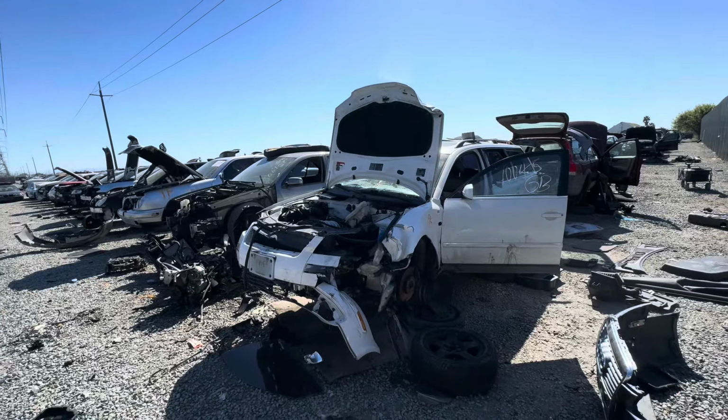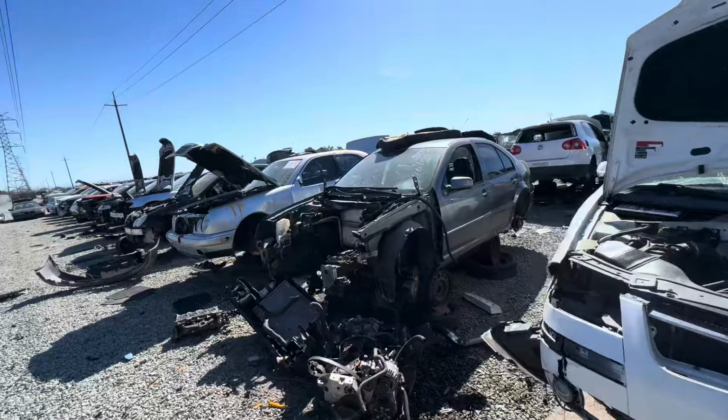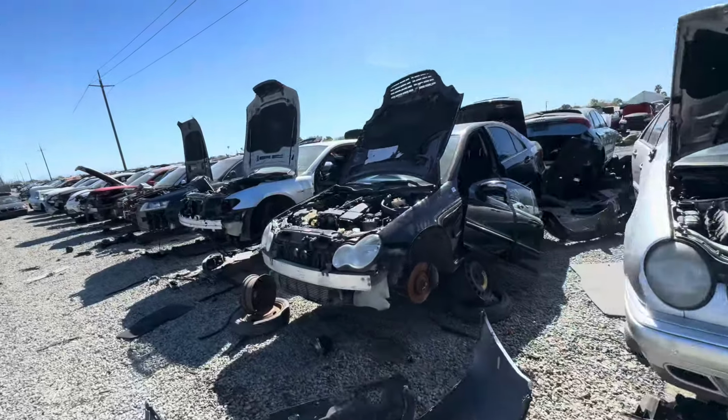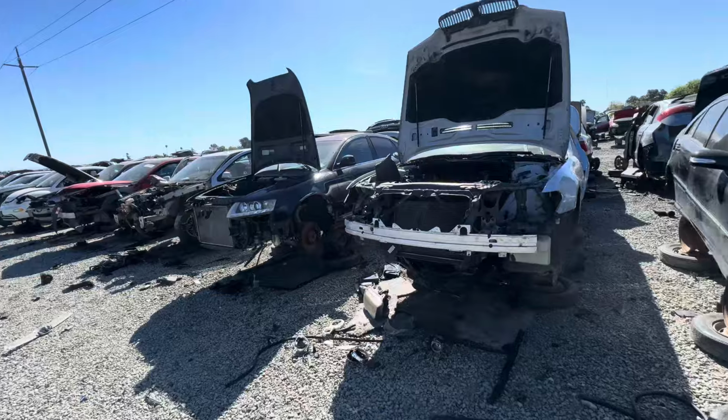All right, this is the European car section at Pick-n-Pull in Stockton. It's March 20th, 2024. Not a lot of old stuff here for what I'm looking for. Just like 1960s through 80s Mercedes.